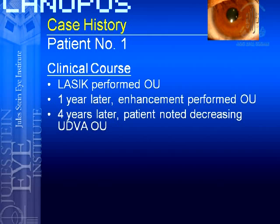And you know what? You're glad you did it. You did LASIK, and a year later, you did an enhancement for her. She's 6/6. Then she goes on her merry way. You don't see her again until she comes back 4 years later, and she says, my vision is a little bit declining.